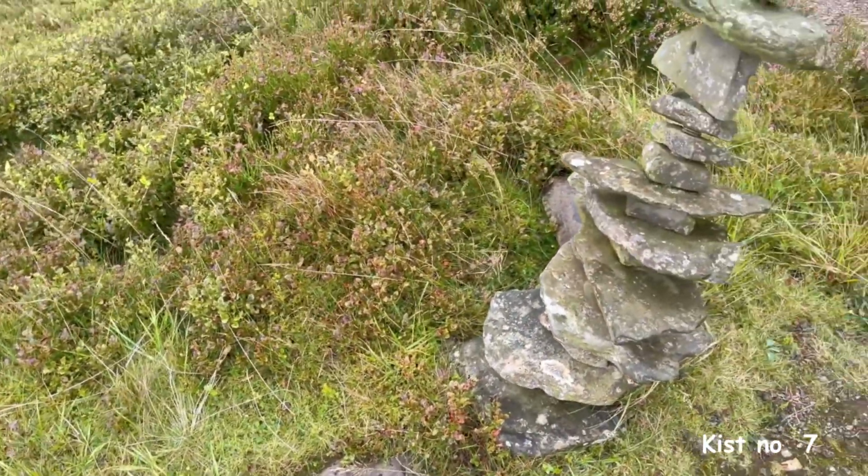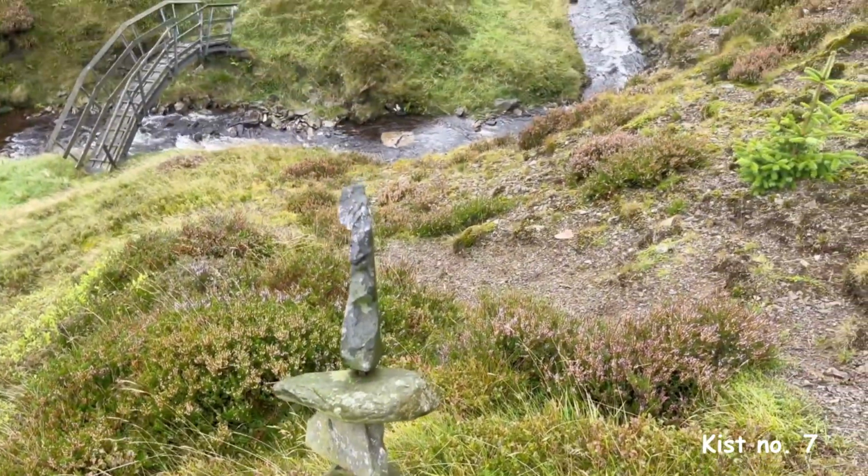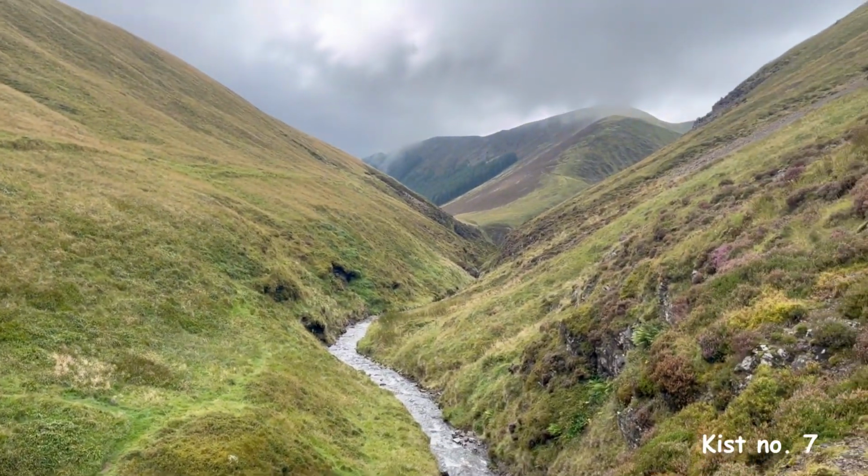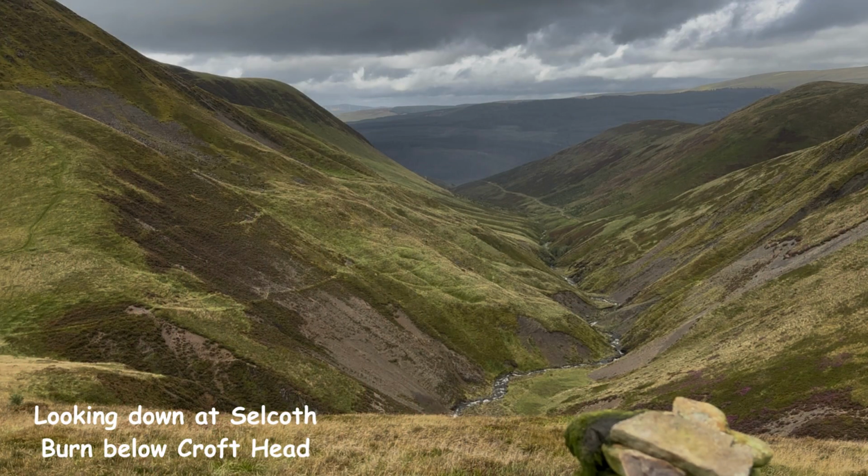We found our seventh kist. The scenery here was spectacular. In retrospect, I think that this was my favourite bit of the whole walk. Even the rain couldn't ruin it.